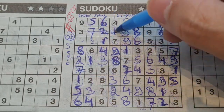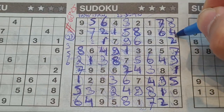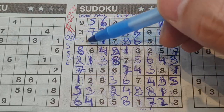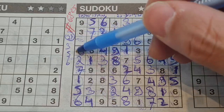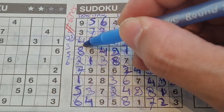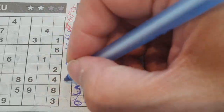2 and a 4, we have a 2 now in the second row, no 2 there. 2 should be here and a 4 goes there. So the final 2 numbers in this big square are the 8 and the 4. 4 and 8. We have 8 in the first column, no 8 there. 8 should be here and a 4 goes there. Finishing in 13 minutes.